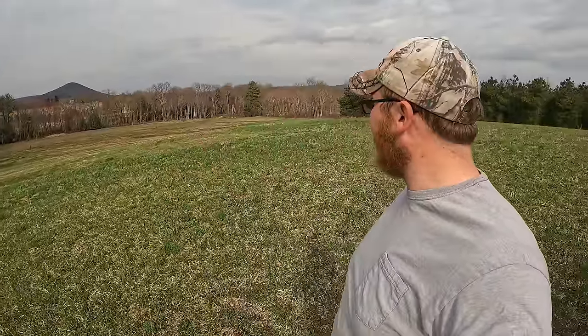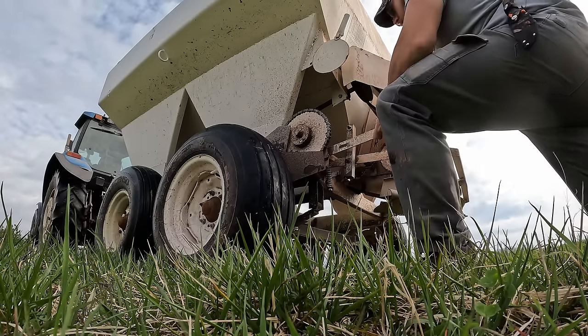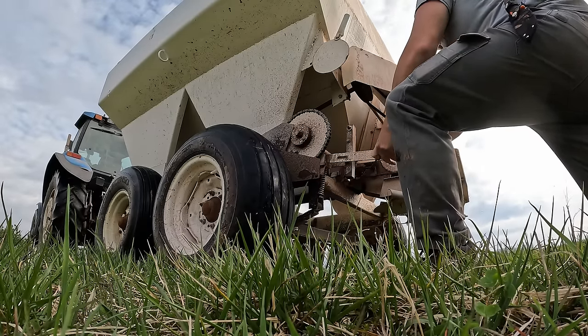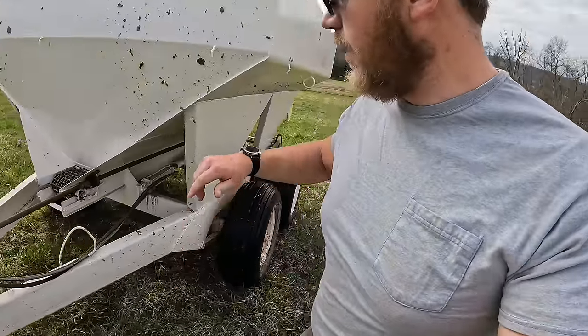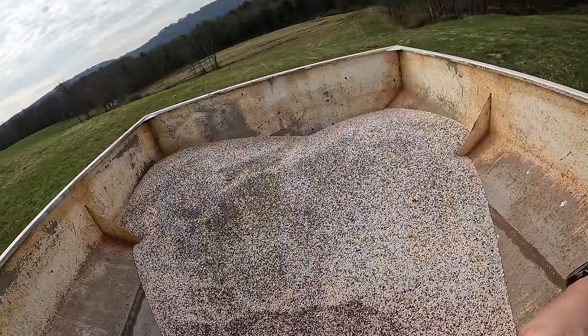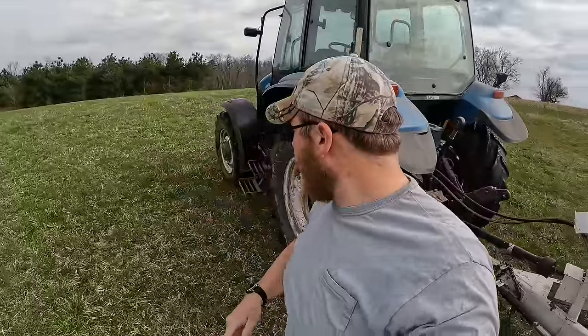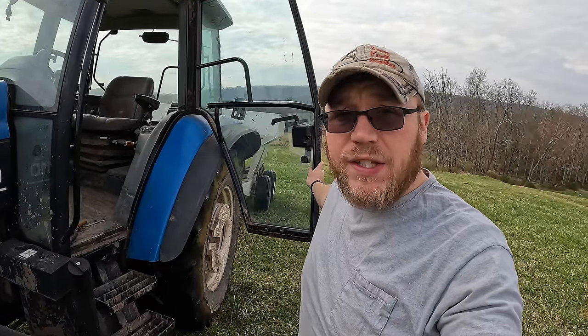Guys, awesome. Hay farm is officially fertilized. Yeah, the sun's even out. That's kind of awesome. Let's see, how much did we use? Nice. Good amount still in there. Good stuff. That's it for us for hay. Let's get the tractor on back. And let's knock that pile out once and for all.